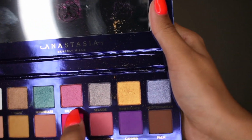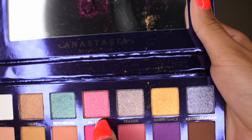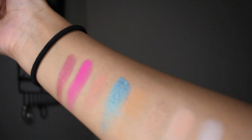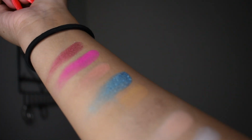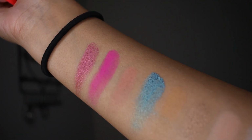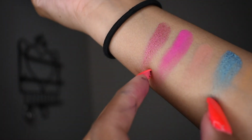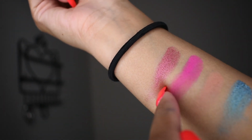And now I'm gonna swatch Palermo, which is kind of like this frosty pink right here. And wow, I actually haven't swatched Palermo at all before this video. I didn't use this on my lid today, but I really should have because that color is really pretty too. Wow. These three colors are absolutely beautiful. I really like Palermo. That looks really good.